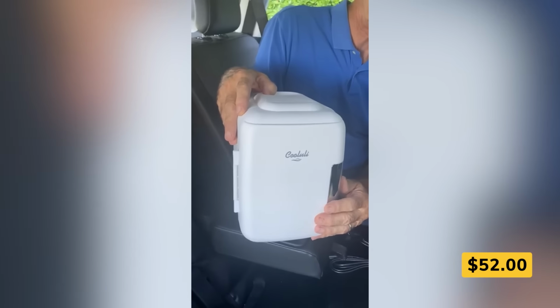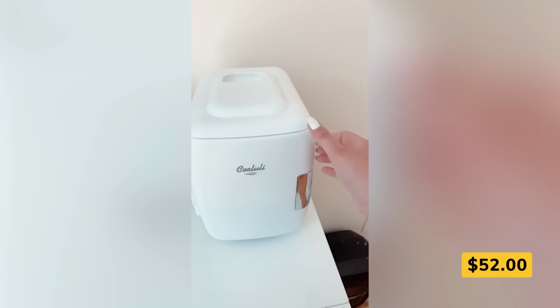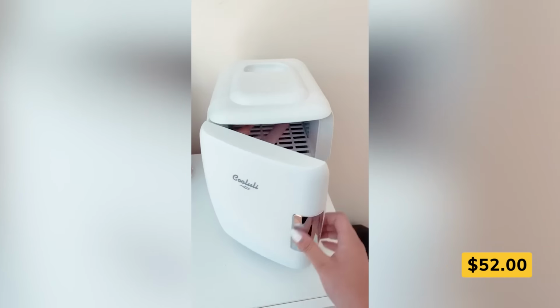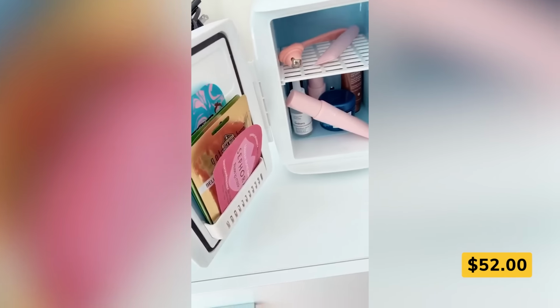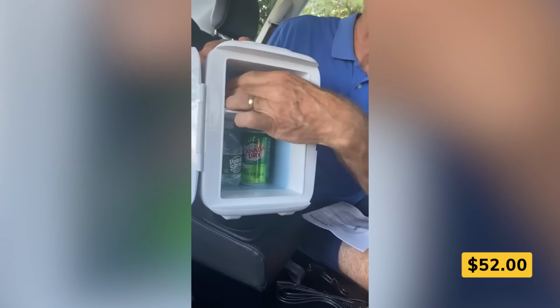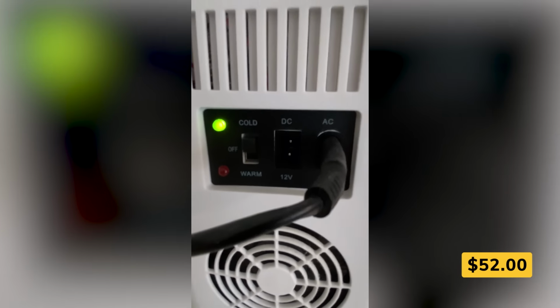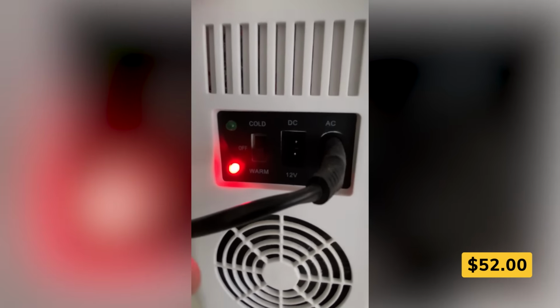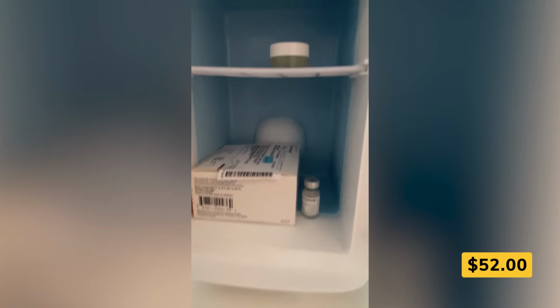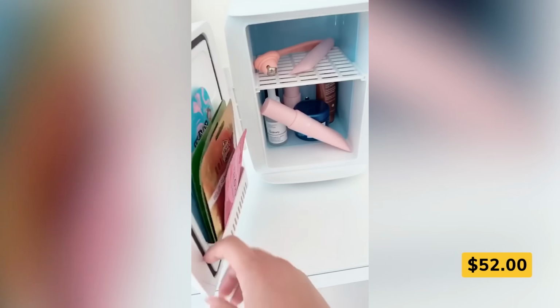Why walk all the way to the kitchen when you can keep your snacks right by your side? This mini fridge is small enough for your desk, dorm, or even your car. It chills drinks down to refreshing coolness or flips into warming mode to keep food hot. You can power it with a wall plug, car adapter, or even a USB power bank. Lightweight and portable, it's the perfect grab-and-go cooler.